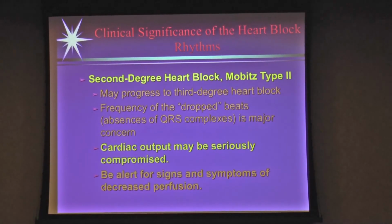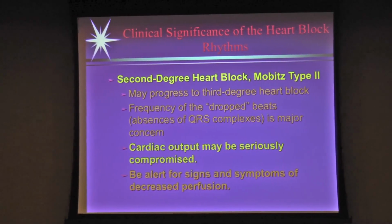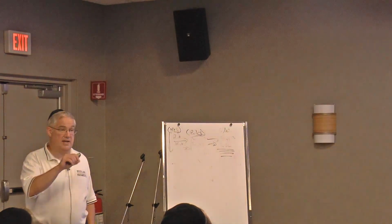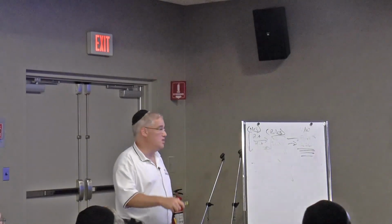And then we have the second-degree type 2. And there we said we have more P waves than QRSs, but when a P wave falls in front of a QRS, we have constant P to R intervals, right? So here, what is the AV node doing? It's blocking some, but it's letting others through. The one that it lets through is the one that has the normal and constant P to R interval.